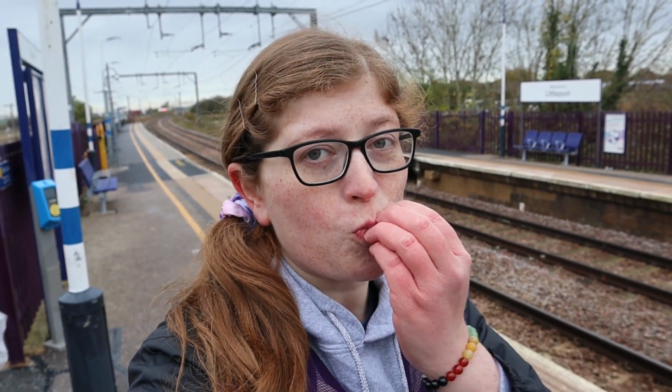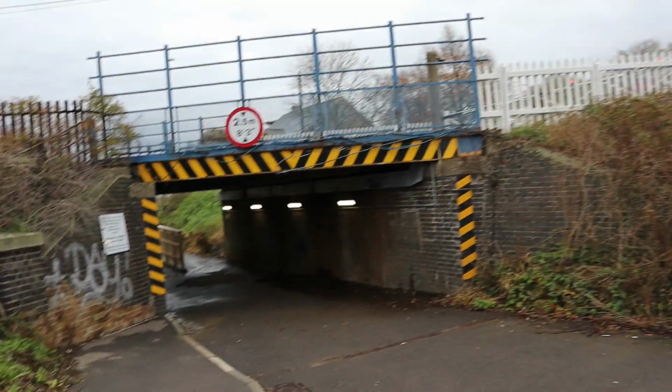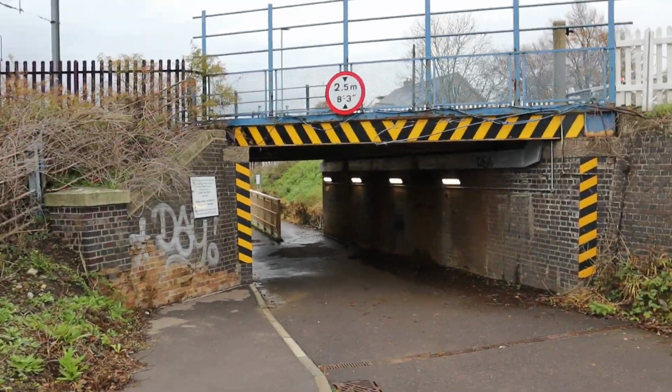I was really hoping I'd get to see some freight today, and to get that so early on, because it's 10:22, is just... Mwah. Time to venture into the underpass.